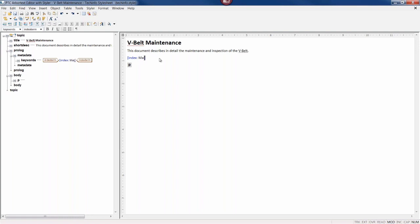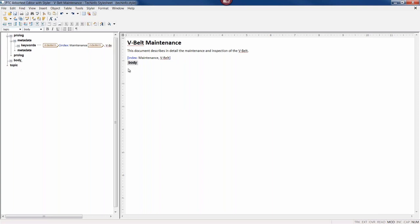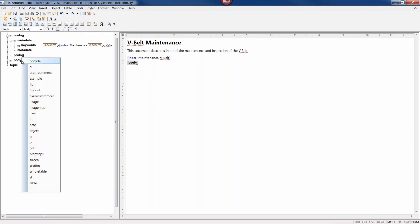And then we also have these index terms that came pre-populated. These are unique terms that can be pulled directly out of the document at the end of this process and placed in a dynamic index that's going to be made in our manual. So I want this V-belt maintenance to be found under the word maintenance, and I want it to be found under the word V-belt as well. So now that's going to automatically populate our index at the entire end of the process. We'll come back to that at the end here. And now it's just about starting to author the body.